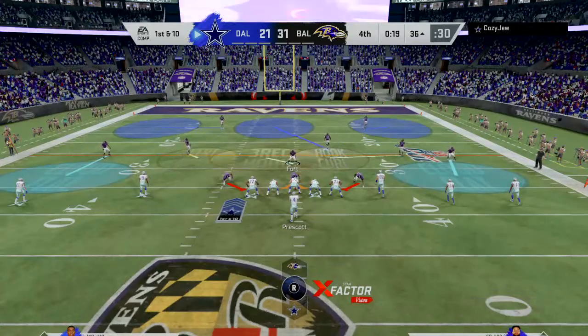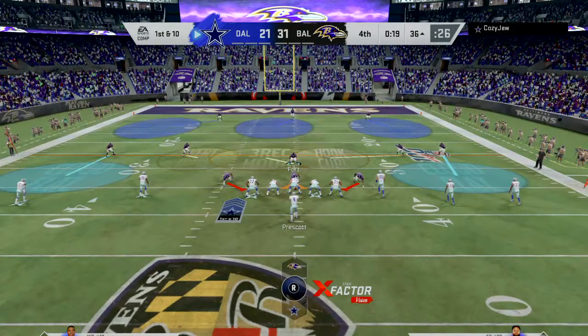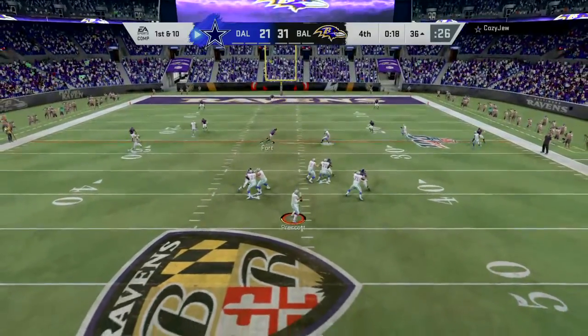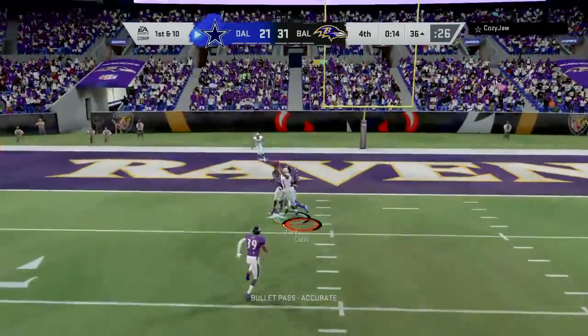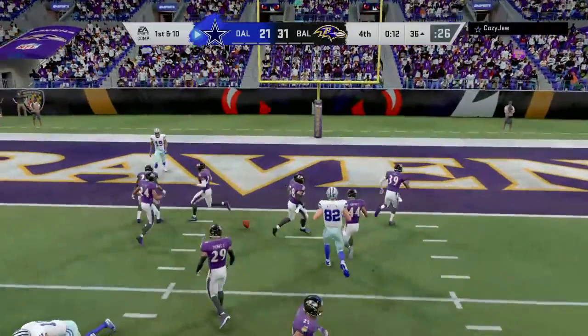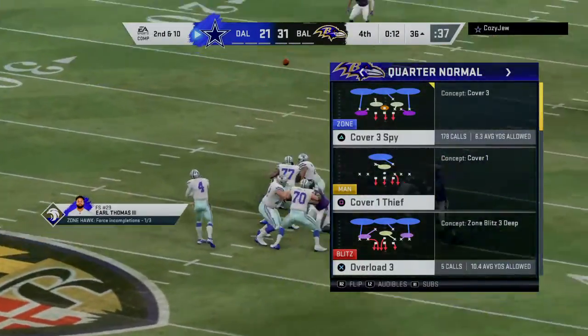Kill. Right over there. Yeah. Mike, 58, right there. Haywood. Get that quarterback, D-line. Now Prescott. He's going to let it fly. And that's going to be incomplete. 12 seconds left.